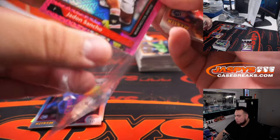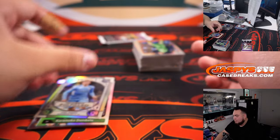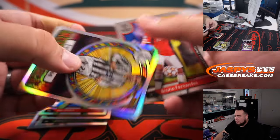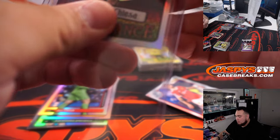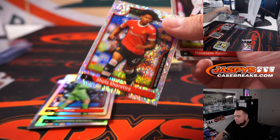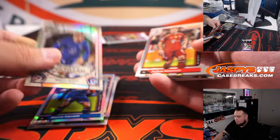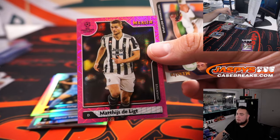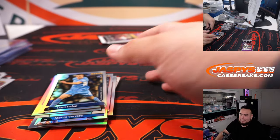We have a Jadon Sancho, to 275. Phil Foden. Jan. And there's our first Renaissance, Frederico, so at least we got one, and that is for Juventus. Shola. This pink 275 and Nicolò Zaniolo.